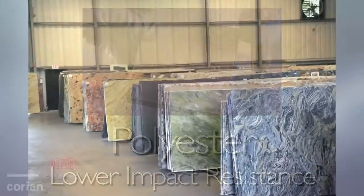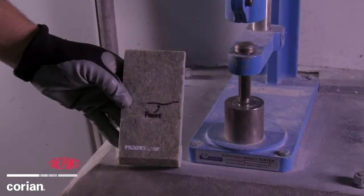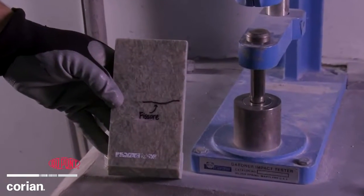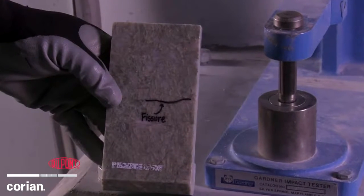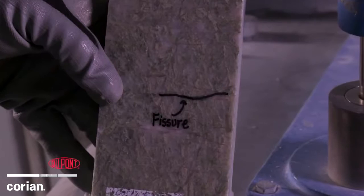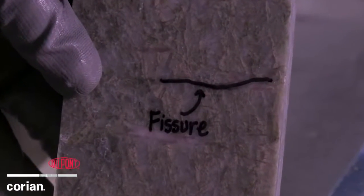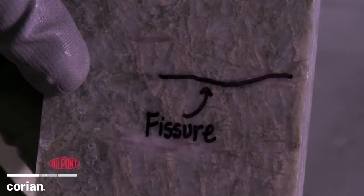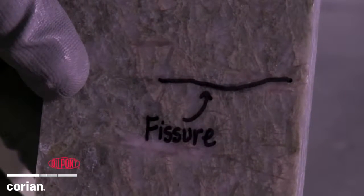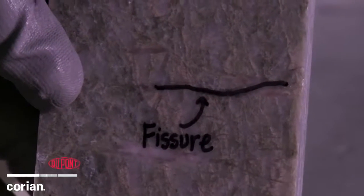Let's try another material. This time, DuPont engineers will show how the impact affects a sample of granite. Granite traditionally chips and fractures at a low impact energy compared to Corian. Granite is a natural stone, and sometimes natural stone has fissures in it. Fissures are grain boundaries within the material that are inherent weak points in the material. The strength and impact resistance of granite is highly variable due to these natural fissures. These fissures may or may not be visible to the naked eye.